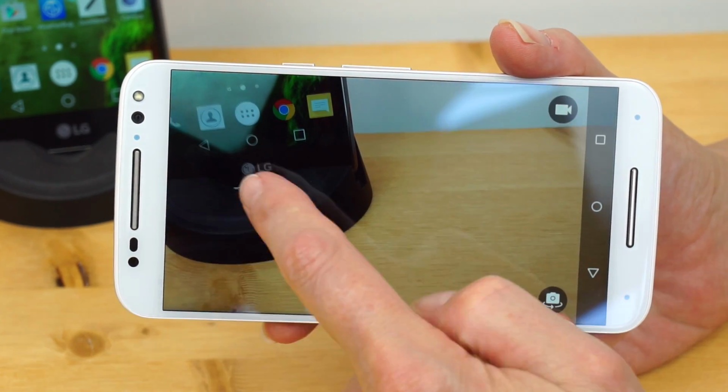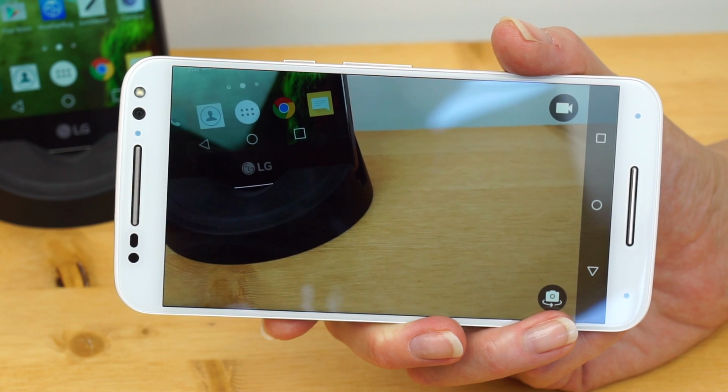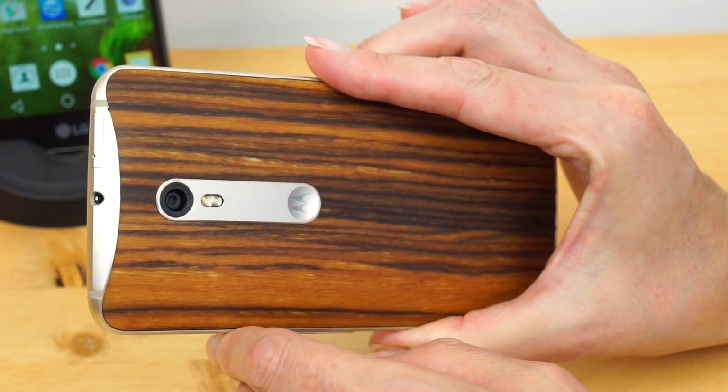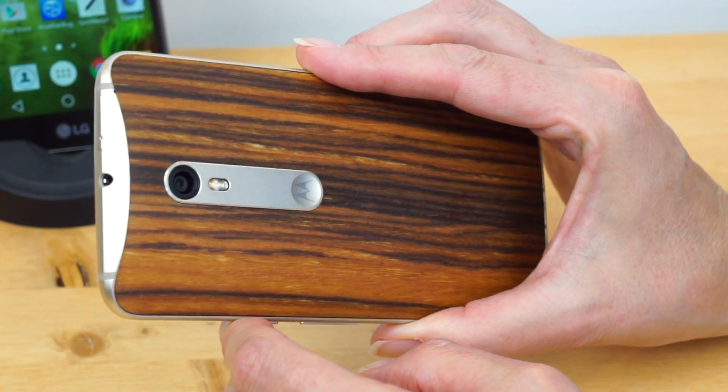It's pretty basic stuff. You tap to focus. In good light, it focuses well. In poor light, it's kind of hit or miss, which is a little bit odd. But it's a 21 megapixel rear camera with an LED flash on the back, f2.0 lens, and for Moto, this is the best camera yet.